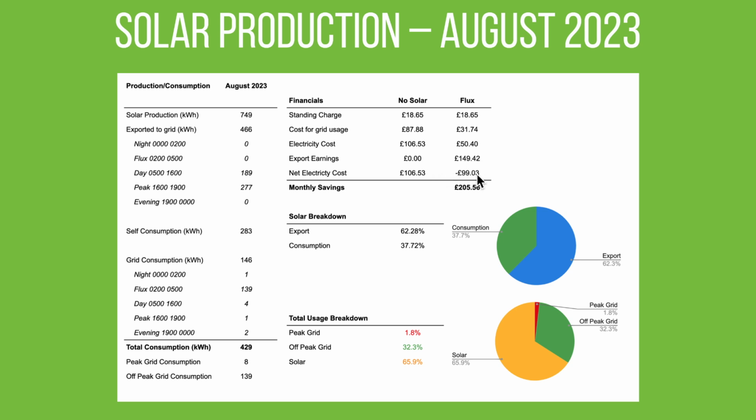So you get a net electricity cost of negative £99.03 for this month. Octopus Energy owe us £99.03 for this month. That's absolutely fantastic on a month where we haven't actually had the best sunshine. To have a net bill of negative £99 is pretty amazing. If we'd had no solar, our cost would have been the same as the electricity cost, so £106.53. If you add these together, our monthly savings, in terms of what we earned plus what we saved from having the solar, would be £205.56.